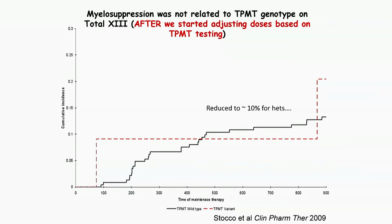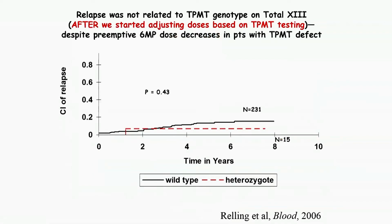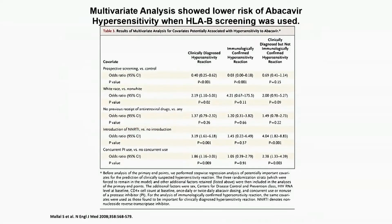And the other very important piece of evidence that leads us to be confident using TPMT status for adjusting thiopurine doses is that the risk of relapse was not higher in the patients that were heterozygote for low-function alleles shown in red compared to the majority of the population that was homozygous for normal function alleles shown in black, even though those patients that were heterozygous for TPMT status received lower doses of thiopurines. So if we can reduce toxicity without compromising efficacy, then that's exactly the kind of actionability on pharmacogenetic testing that we'll be comfortable moving forward in the clinic.